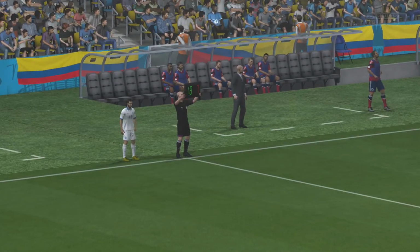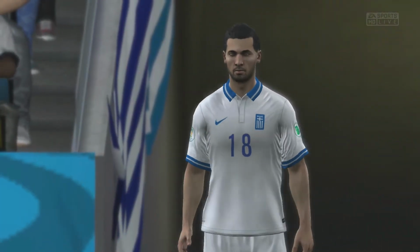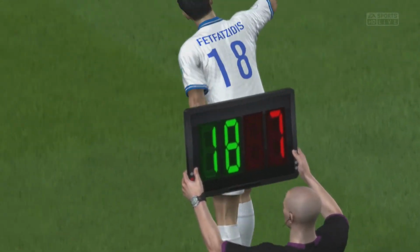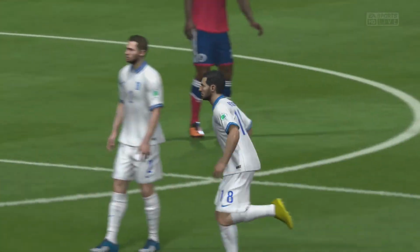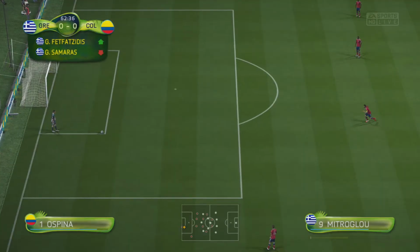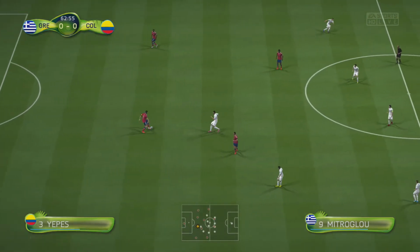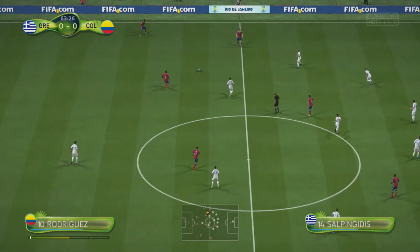He's going to be subbed off. Obviously the manager is disgusted at the fact he's gone for goal there. Good run, to be honest, though, by him, so you can't fault him for having a pop. So number 18 is going to come on. I don't know how to pronounce Greek names, so apologies for that.